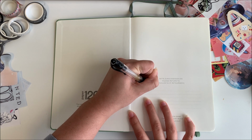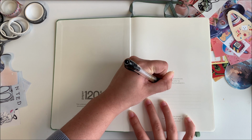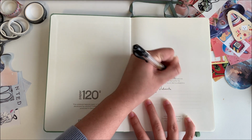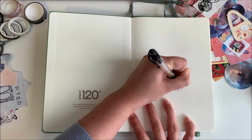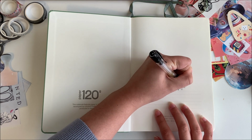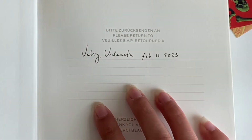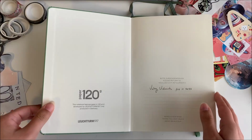And I like to put my name and the date that I started, even if it's not the first week of the actual journal, because it's a good way for me to keep track of when I'm actually starting these journals, since I do tend to jump ahead a bit, so I give myself enough time to get back into the routine. So this one is for February 11th.